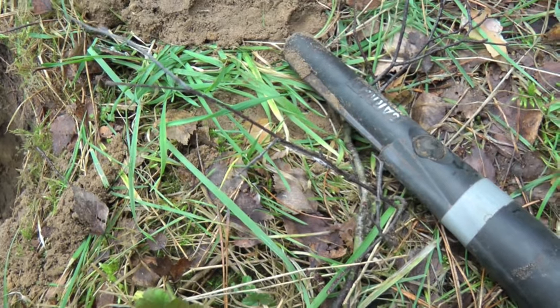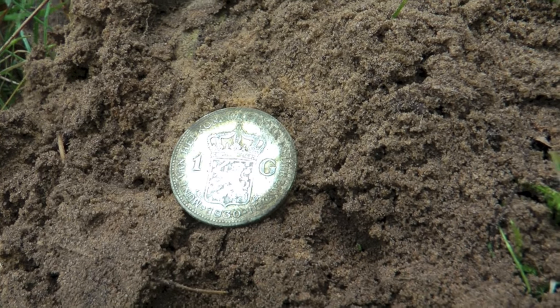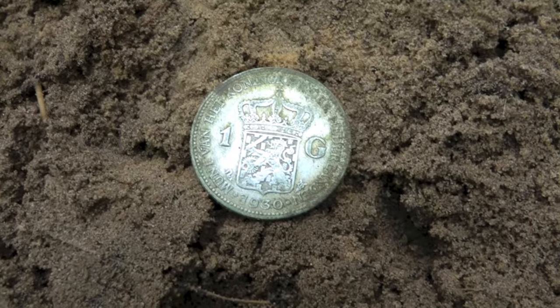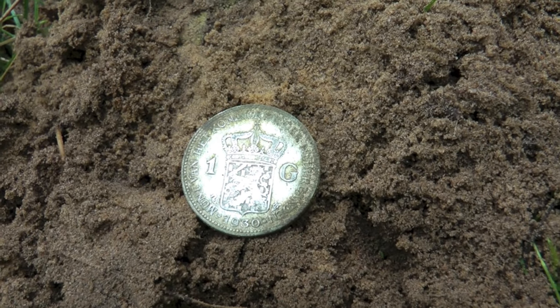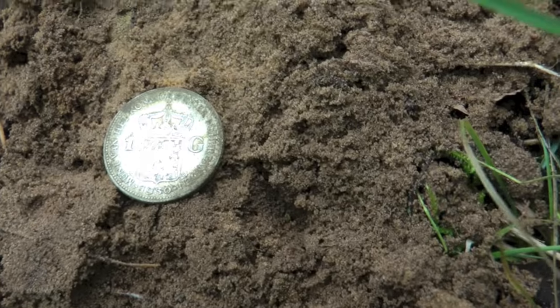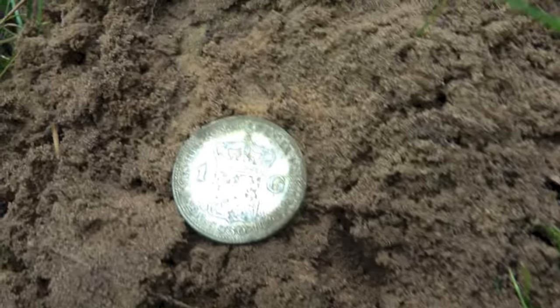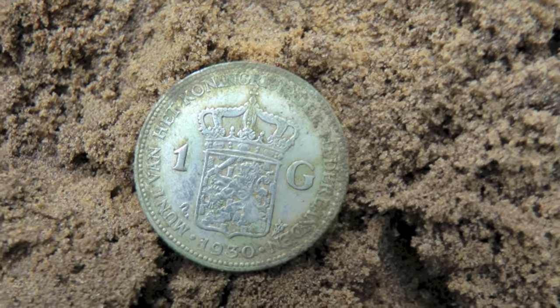Let's hear how it sounds. Definitely silver. Woohoo! Look at that beautiful coin. One gulden. How on earth? Amazing, amazing. This makes my day. The second silver for today, a half mark and a huge one gulden. Gulden, gilden, I don't know. Mr. Krabinay always says one gilden cent. Look. Woohoo, moving on.